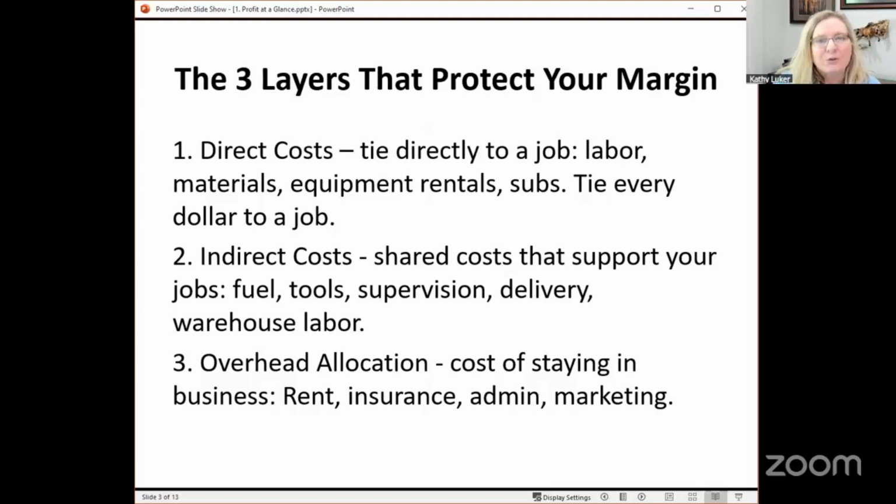Layer 2 is indirect costs. These are shared costs that support your jobs, but don't hit one single invoice. They're fuel, small tools, supervision, delivery, warehouse labor. Skip this layer and you miss 10 to 15% of your real cost base. The best companies create a formula, maybe by labor hours, square footage, or project type, so each job carries its fair share.